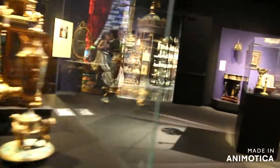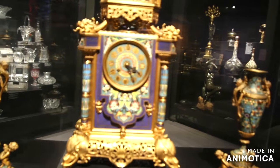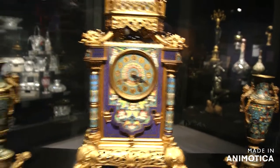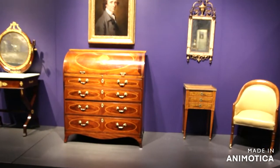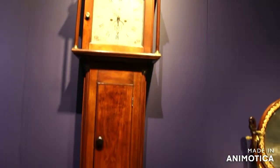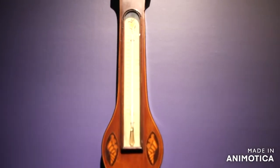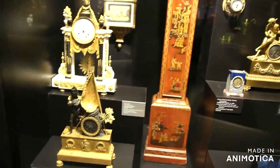The crystal. Trying to get everything I can through this journey. Really colorful clock. There you go. And then back over here. There you go. That way you guys can see the clocks. The grandfather clock. And then we have a clock with a thermostat on it. So many clocks.